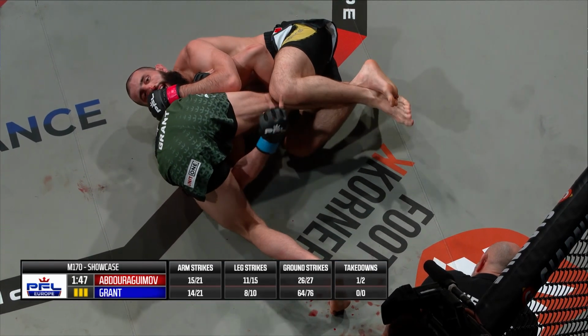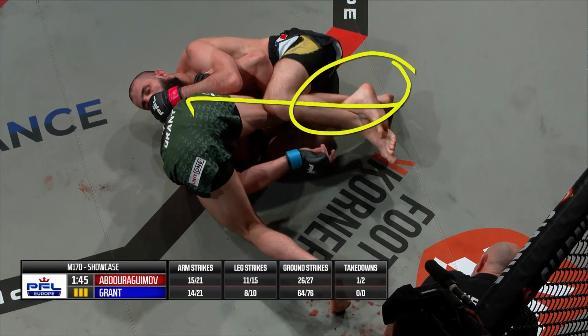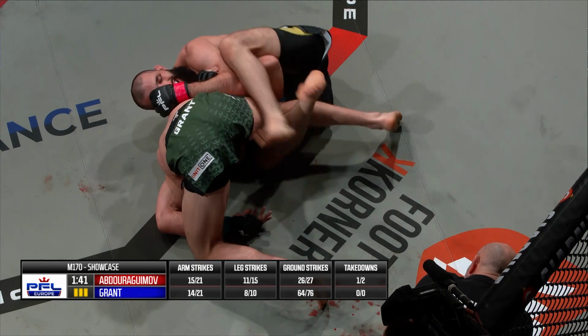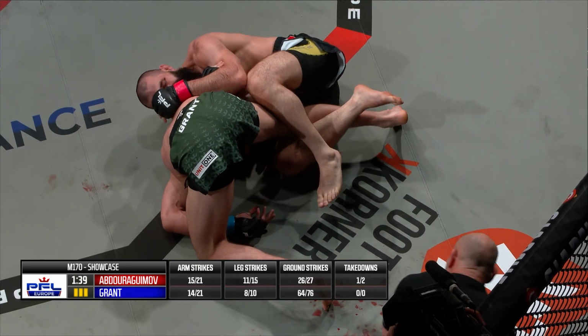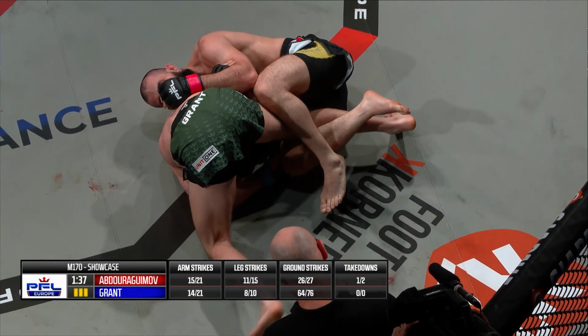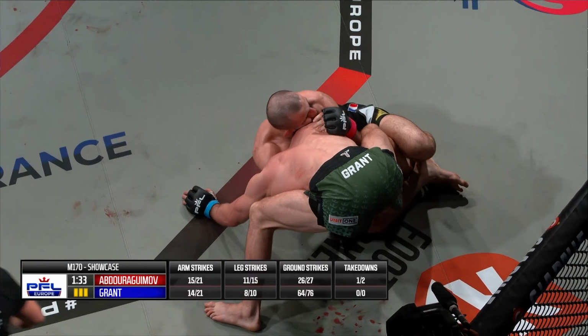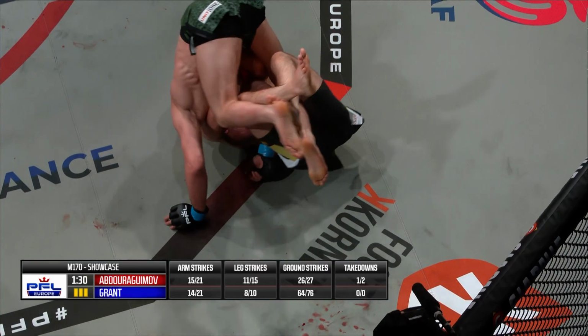Look at this tangle. You can see the leg here tangled up by Lazy King. You can see this figure 4 grip that he's got on the head and arm as well. It's not tight enough. Jack Grant's saying no, but this is a deep submission attempt and it looks good on the judges' scorecards, and Lazy King still has the grip.